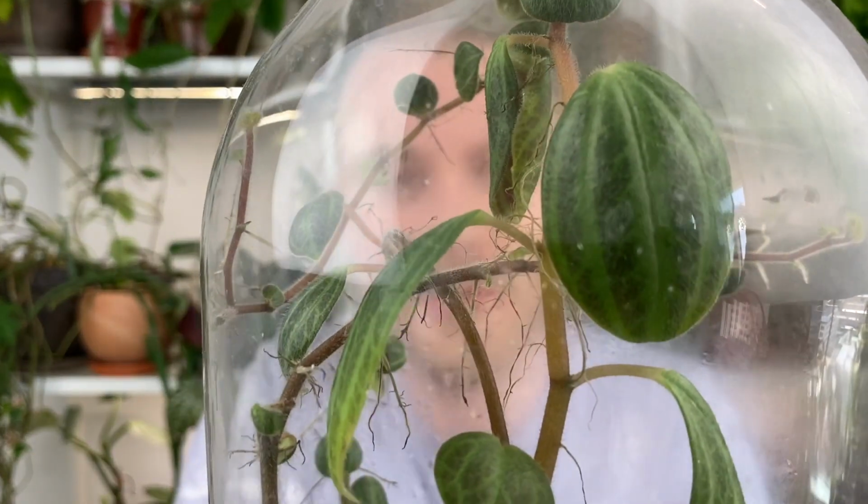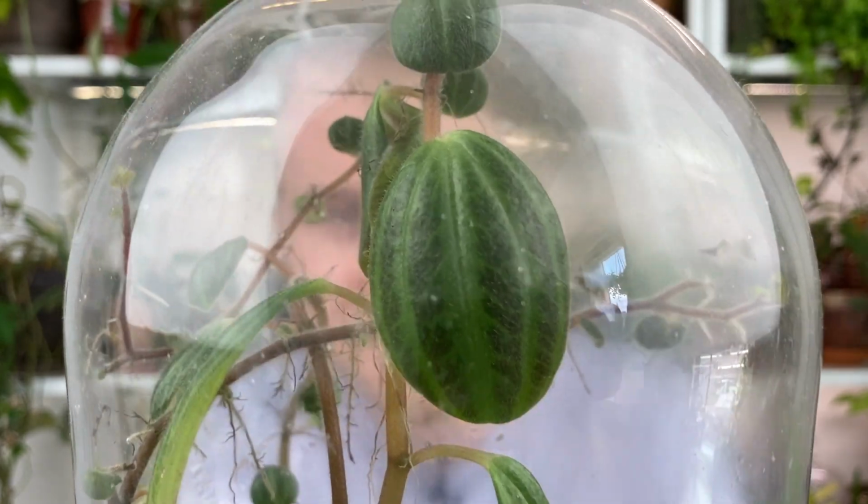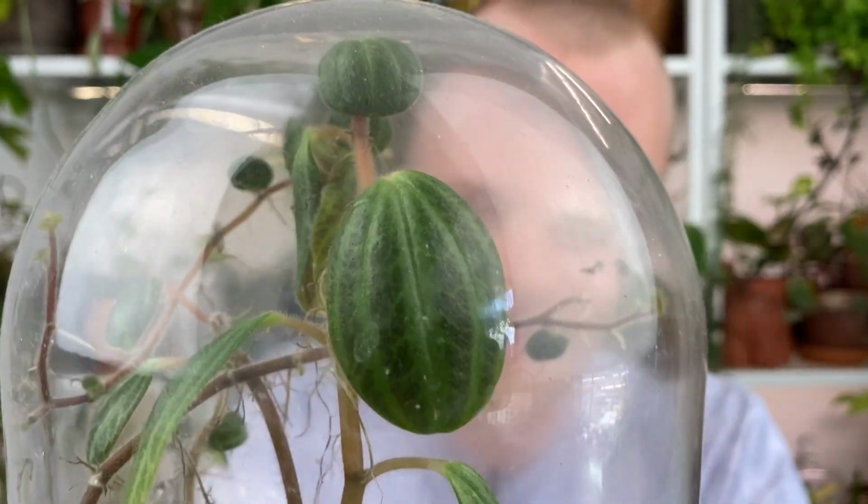I hope that the glass is clear enough. It's a little dusty, I guess, but hopefully you can see through it, these leaves, which are really, really nice and fuzzy, but they also have this really nice pattern on them, which I really appreciate.